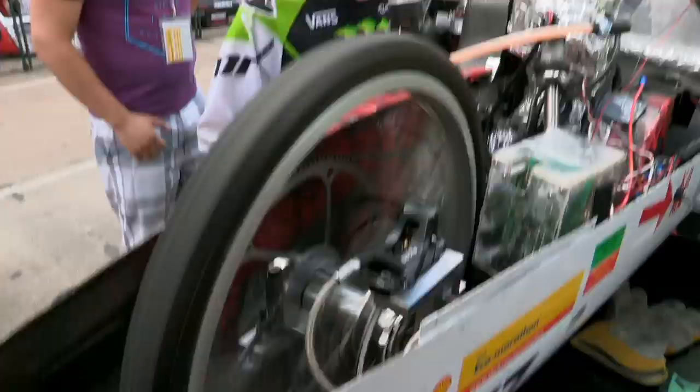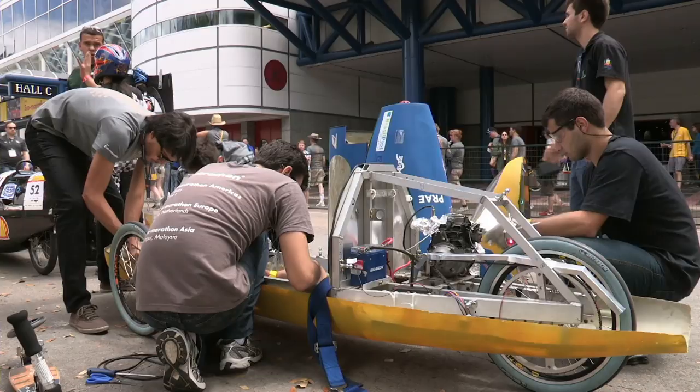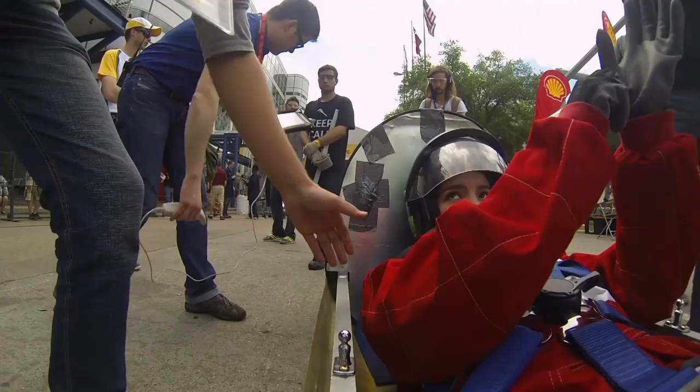You've got time. It's the last run of Shell Eco Marathon America's 2013. And against all the odds, Team E3 from Brazil have made it back onto the start line. But everything's fine, you know, it was a miracle. Like, the guys did a great job. Most of the teams would have given up, but we didn't.